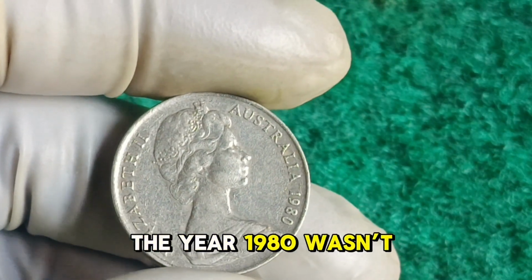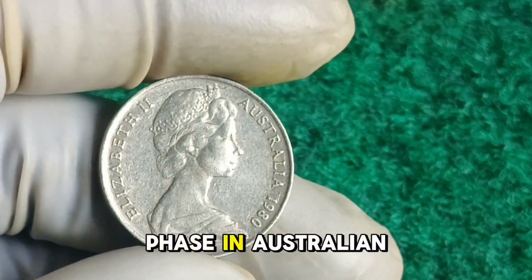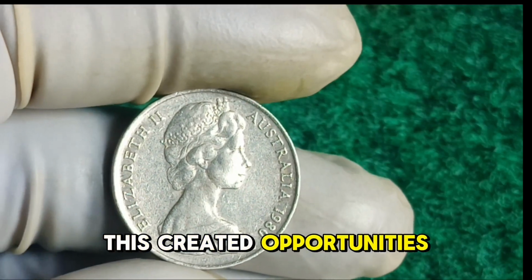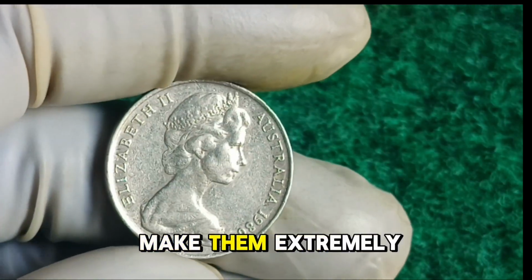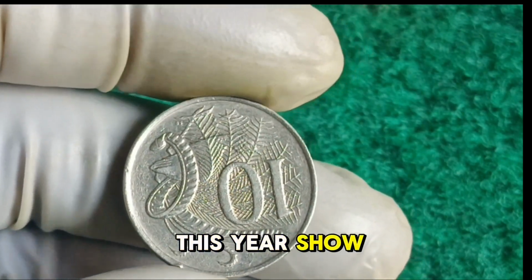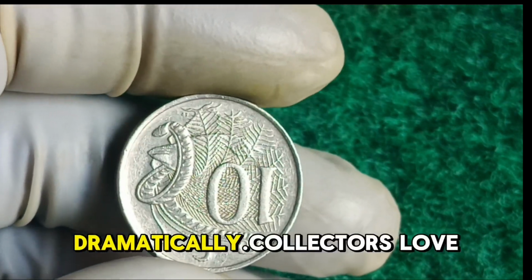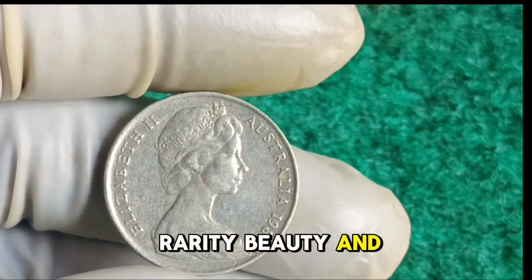The year 1980 wasn't just another year of minting. It was part of a transitional phase in Australian coinage when production volumes were high but precision was not always perfect. This created opportunities for rare mint errors, coins that came out with slight mistakes that now make them extremely desirable among collectors. Some coins from this year show misaligned strikes, double impressions, or small planchet errors, all of which increase their worth dramatically. Collectors love these kinds of pieces because they combine rarity, beauty, and history.